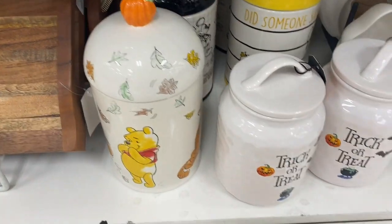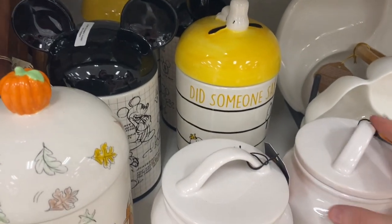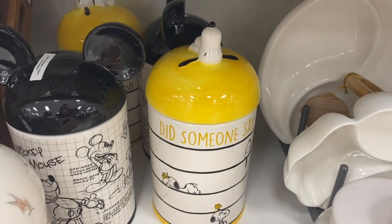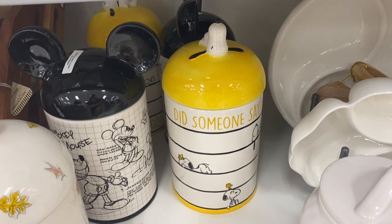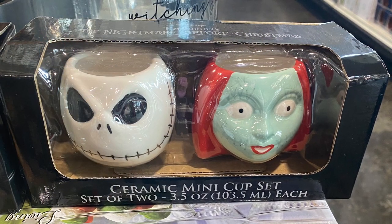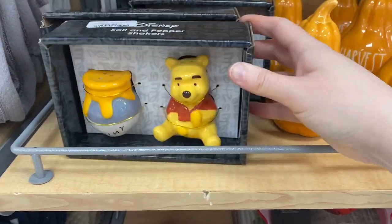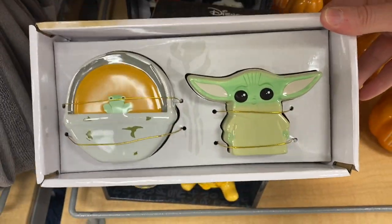And they had the cutest cookie jars for Disney. I love that Winnie the Pooh one with the pumpkin on top. They had the Snoopy one in the back. They were all around $30, and there was Mickey Mouse as well. Love that yellow one with Snoopy. Super, super cute. And at first I thought these were salt and pepper shakers, but no, they're a cup set, from the Nightmare Before Christmas. These are salt and pepper shakers, so they had Winnie the Pooh. They had Mickey and Minnie. They had the child.